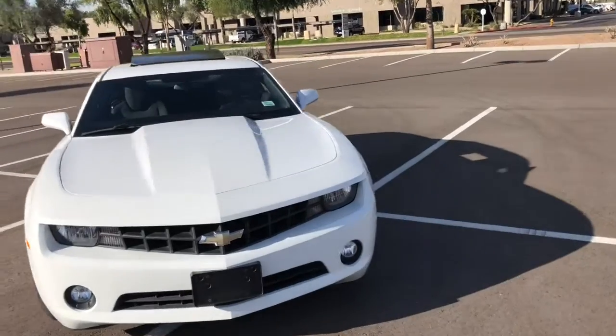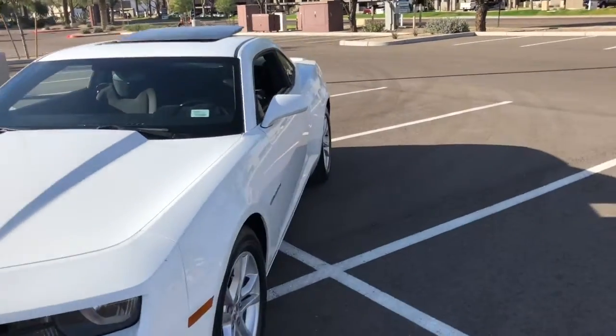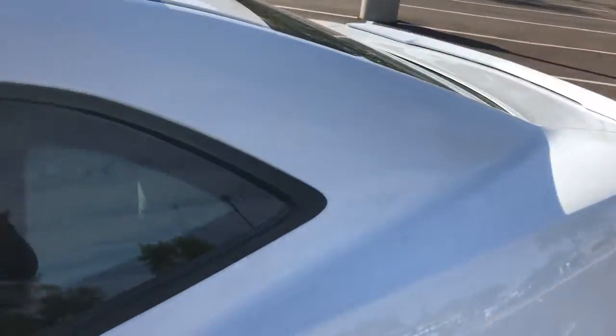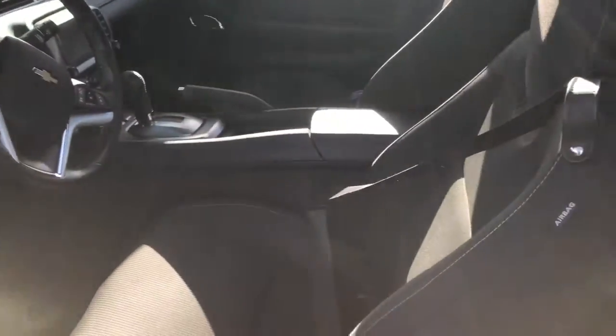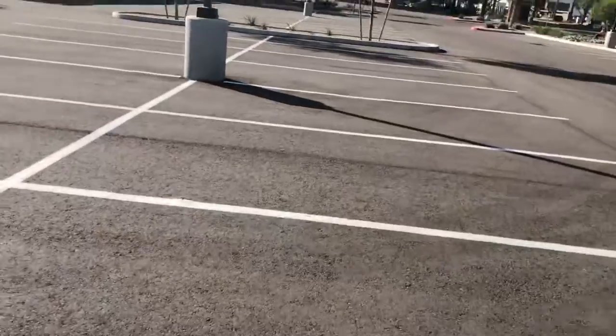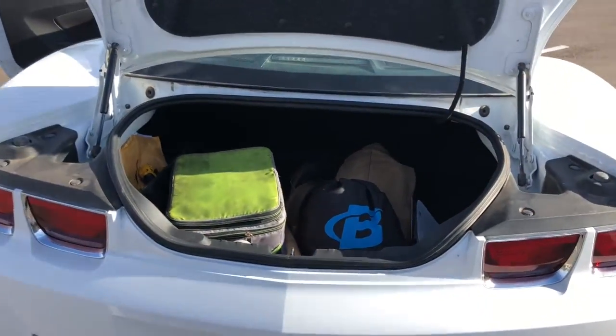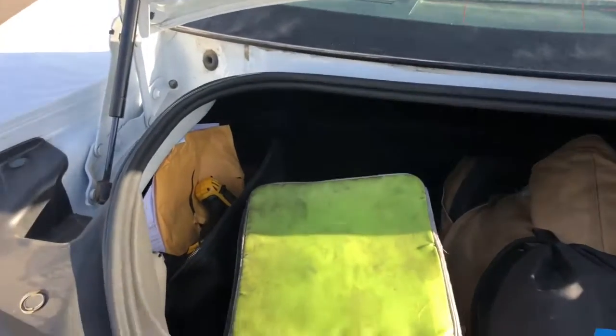Now, the one downside that I have found so far with this thing is that it does have a small trunk. And I'll show you what I mean. So, excuse the mess, guys. I do have everything in there, but it is tiny. There is not a lot of room in the trunk.